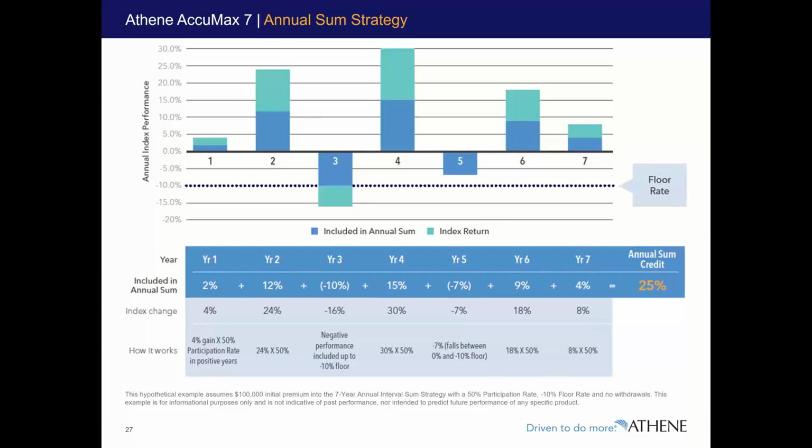So I mentioned the annual sum, and basically how it works is you get the par rate in up years. In down years, you can only go down as far as 10%. So you can see here in year 1, the index grew, say the S&P was up 4%. You're locked in at 50% par currently, so you get 2% the first year. Not credited to the account, it's not credited until the end of the 7th year, but essentially we're taking 7 annual snapshots, and then adding those together at the end of the 7th year.